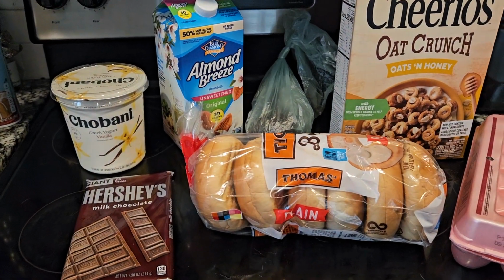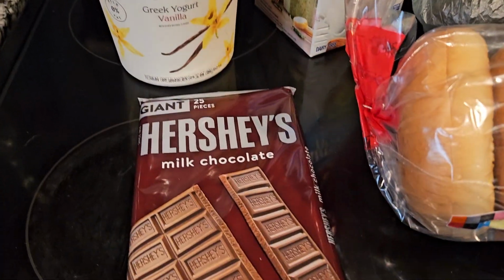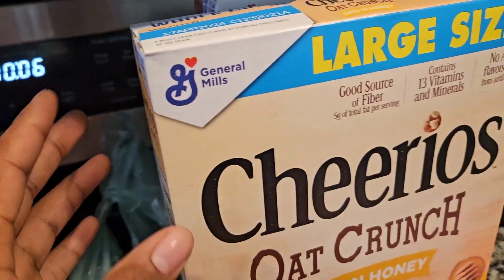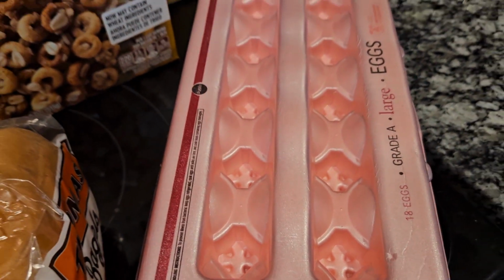Alright, so I just ordered Instacart. I just got a few things from Publix. So, got my chocolate, yogurt, milk, bagels, avocado, cereal, and eggs.